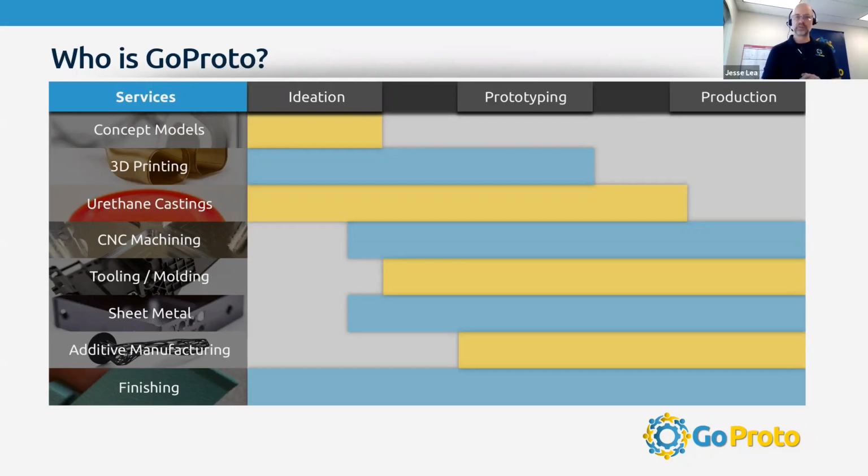So the purpose of this chart is just to show that we are a full toolbox. We're an organization that employs everything from early machining and 3D printing in prototypes and ideation through high volume production. So we have all of these tools at our disposal to help you get through what you're looking to do, and then deploy these to help you most effectively accomplish that.